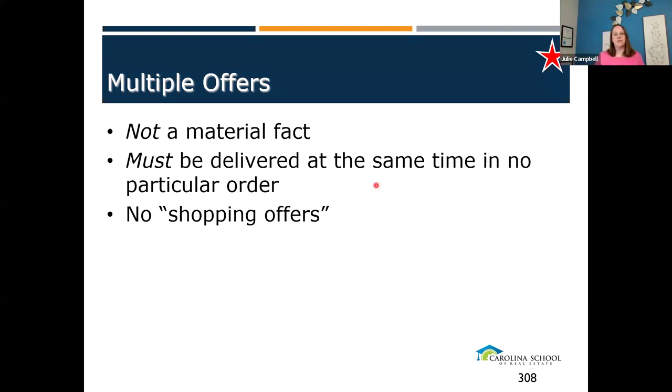Buyers have different risk tolerances. And sometimes, especially when you're working with two buyers that are interested in the same property, we may need to help them find that risk tolerance. But I'm not going to pit them together. I know what both buyers are offering, but I'm not going to pit them together. And that's what we mean by no shopping offers.